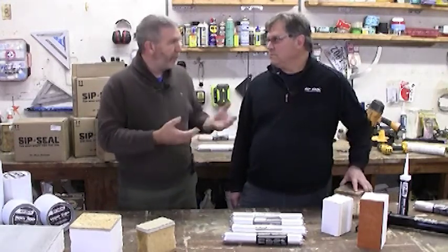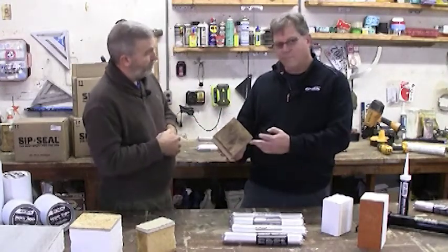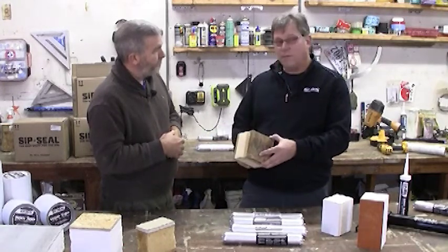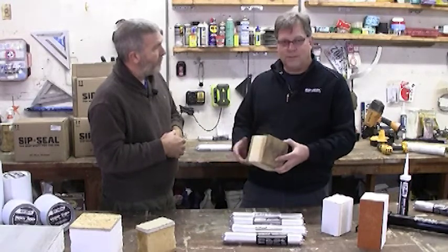The permeability and the perm ratings of your products is very important, because look what happens when water goes in and gets trapped. That's right. You get mold, deterioration of the structural integrity of the product, and all kinds of health concerns, and it's just a bad thing.